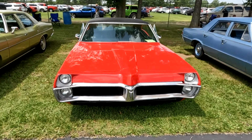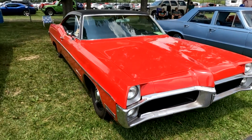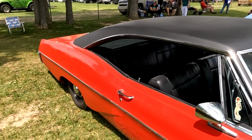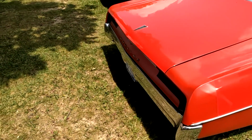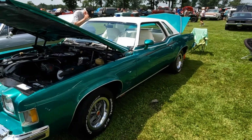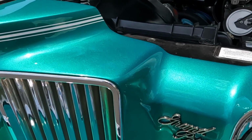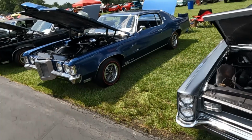Once again, for those of you who like the weird, the obscure, the stuff you don't see every day, this is a '67 Pontiac Executive. Look at that front end. That green. This is looking like Grand Prix Road.